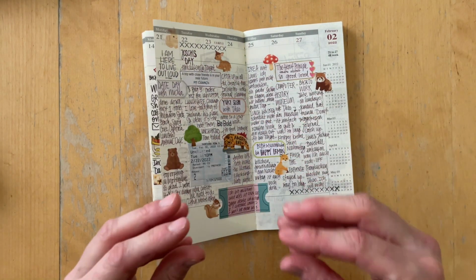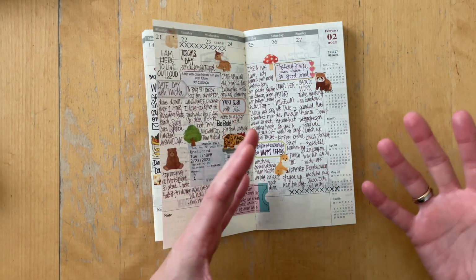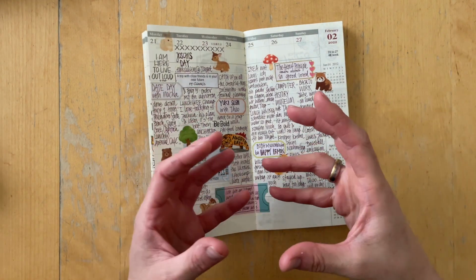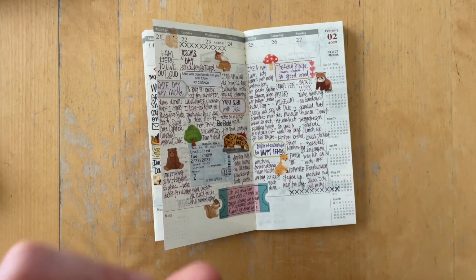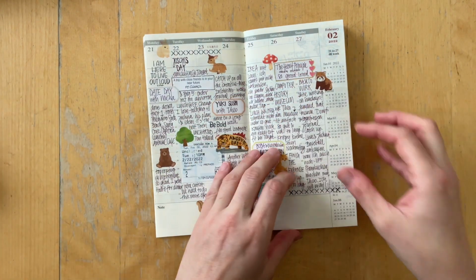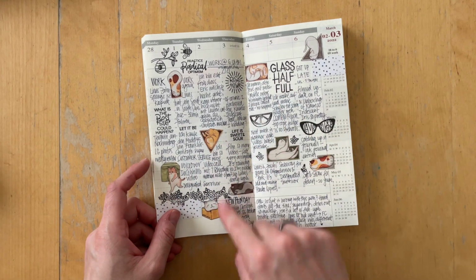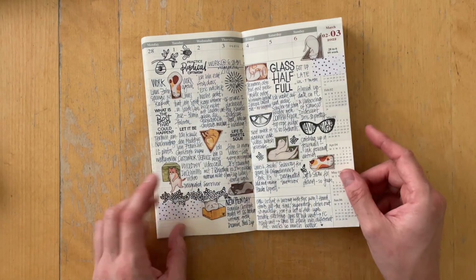So I often put together like things that I saw throughout the week, or when I went through my ephemera, I was like, oh wow, this looks really cool. Let me put this together in like this teeny tiny weekly kit so I can use it on one page together. Same with this. I wanted to use up this washi tape. Then I also used stamps in connection with this.